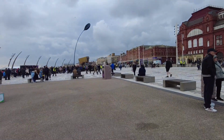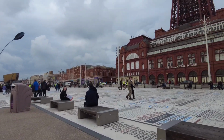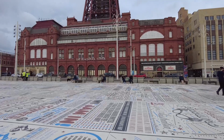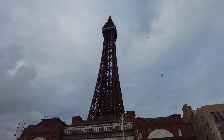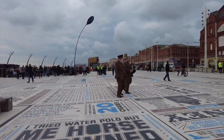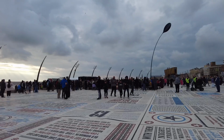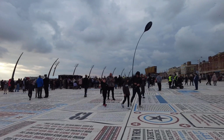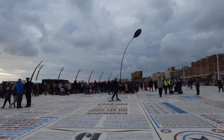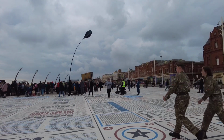One last look around before we go. On the comedy carpet. One last look at the tower, folks, before we go. They're going to play some wartime music now. I think when it gets dark, they're going to have the beacon go off, I think. But it's first week in June, and it's freezing cold.